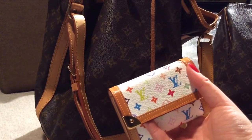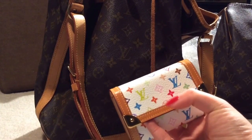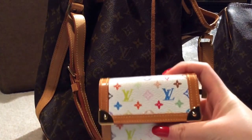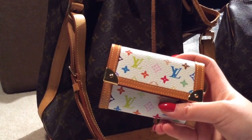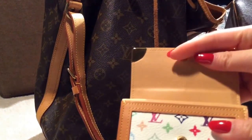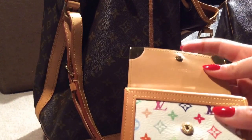I have a Sarah multicolor in noir, and the canvas is actually softer than this and is actually curling. So I like that this has that nicer texture. And also the interior here, just to show you the interior, has this beautiful smooth calf leather.